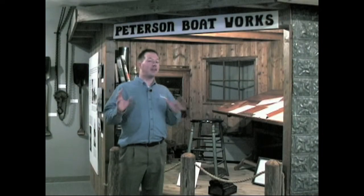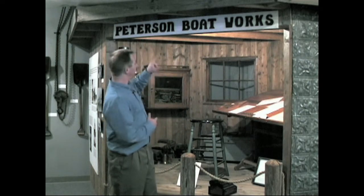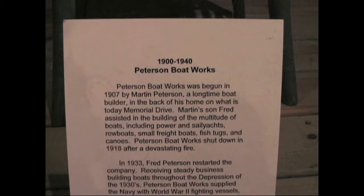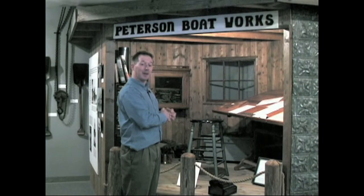Well, they do have some pretty neat things here as far as the boat building history goes. Particularly here, Peterson Boat Works kind of gives you a setup of what an office may have looked like back in the day when they're doing some drafting and all sorts of laying out and engineering for producing some of the boats that they made here.